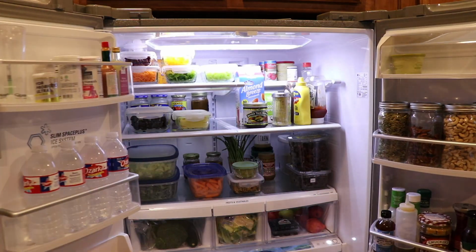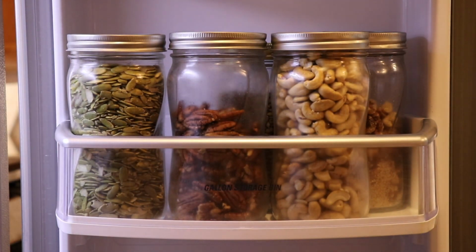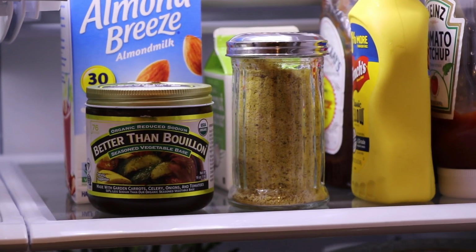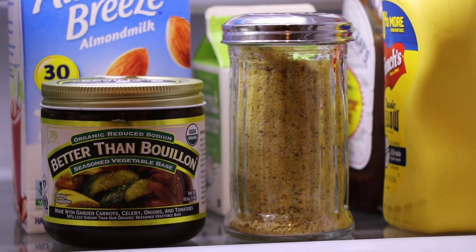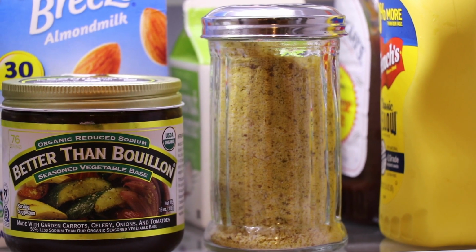And now I'm showing you my refrigerator in hopes that it will motivate you. In the door, I store cashews, pecans, pumpkin seeds, and walnuts. I keep my vegetable base up front because I use it every day for sauteing veggies and making broth for soups and for making rice.